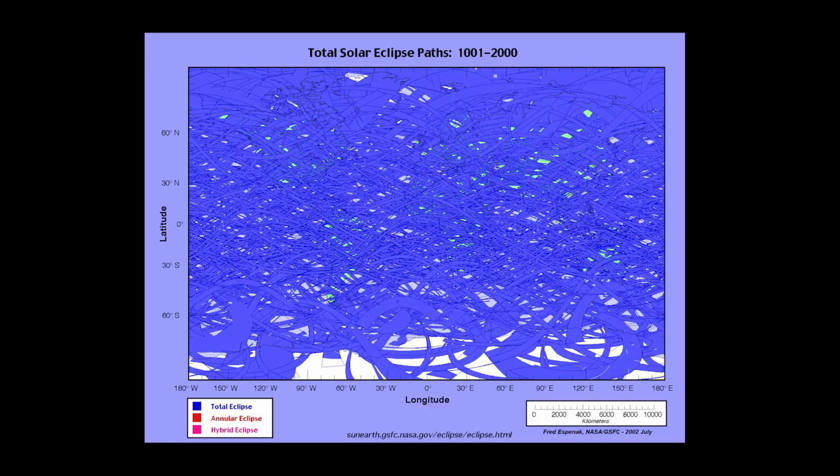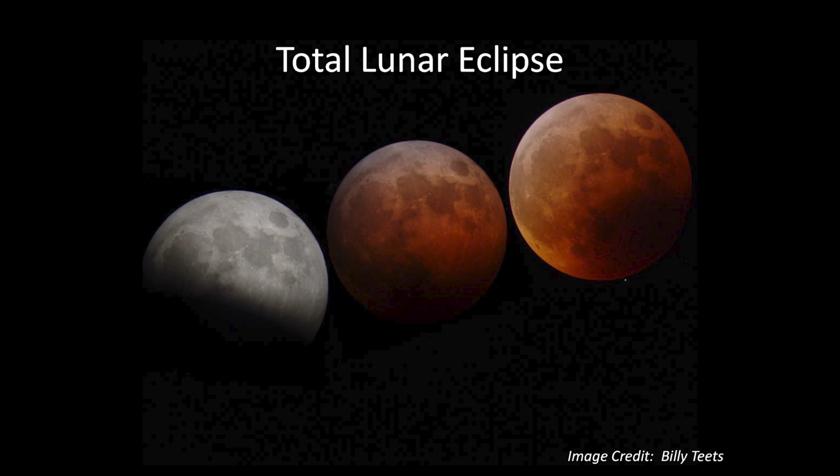You may say those poor little penguins down in Antarctica, they don't get to see much at all. Well, remember, in this type of map, Antarctica looks enormous, much bigger than Russia, but it's actually much smaller. So it's just a distortion effect. All right. I mentioned just for a moment that we were going to talk about lunar eclipses.